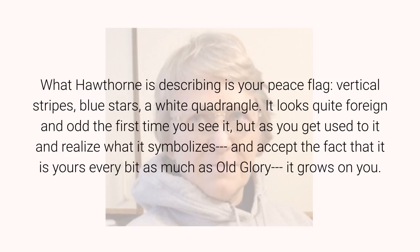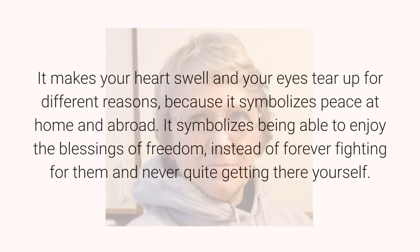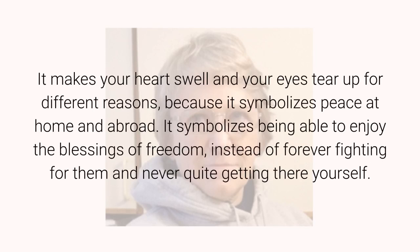It looks quite foreign and odd the first time you see it, but as you get used to it and realize what it symbolizes, and accept the fact that it is yours every bit as much as Old Glory, it grows on you. It makes your heart swell and your eyes tear up for different reasons, because it symbolizes peace at home and abroad. It symbolizes being able to enjoy the blessings of freedom, instead of forever fighting for them and never quite getting there yourself.